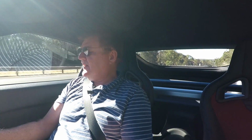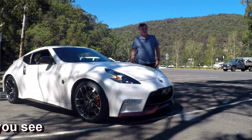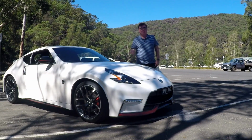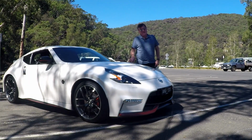I've just had the best day. The best day. That's it. That's Nissan's 370Z Nismo. If you just looked at it on paper alone, it doesn't stack up. But once you get behind the wheel, it is a peach. It is an absolute peach. It's got some downsides, but it's got some upsides too.